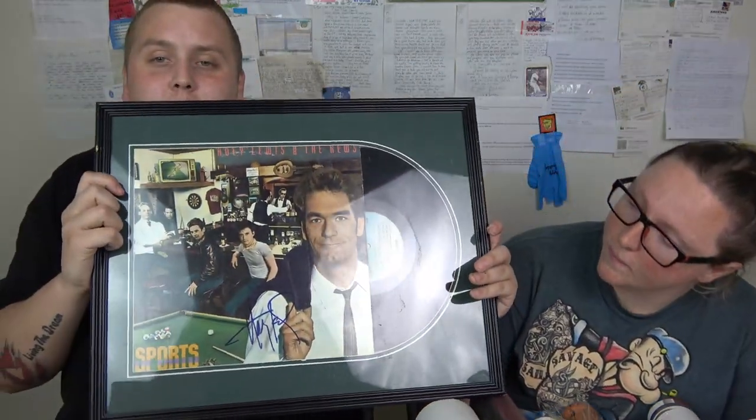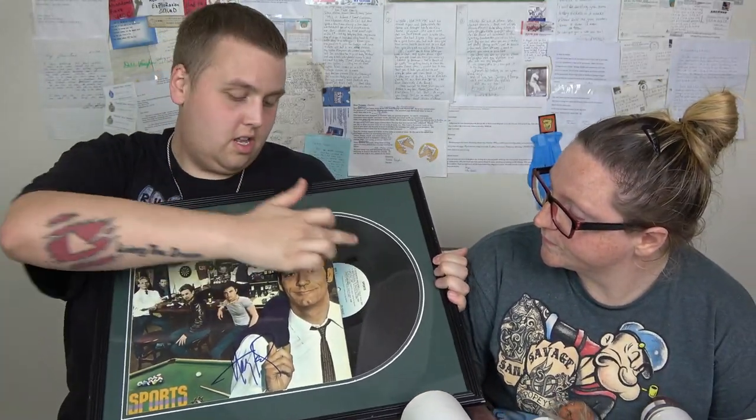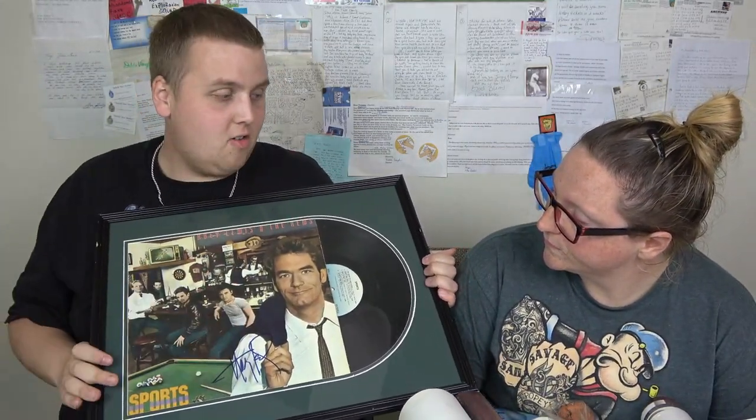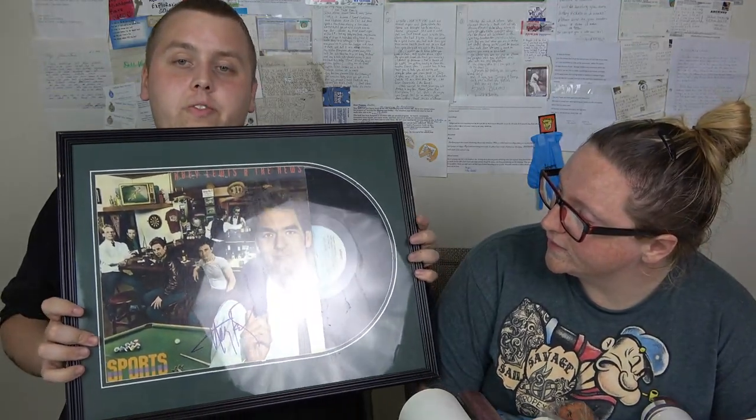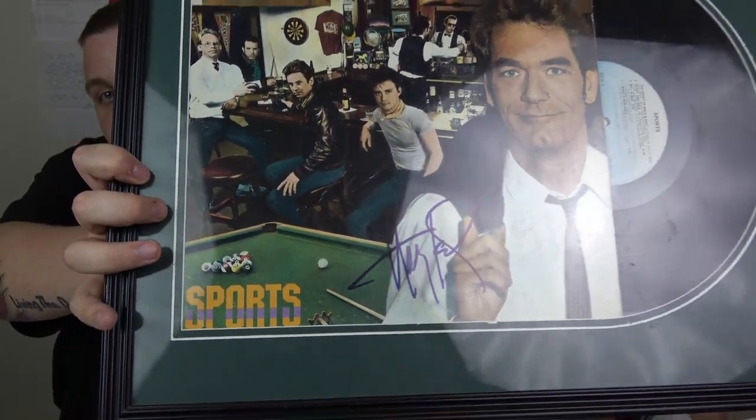Yes. All right, to go along with that one, we also got this bad boy here. Same type of thing. It's the record cover, the record, and it's signed right there. Huey Lewis and the News. Let me get it a little closer for you. Huey Lewis and the News, and it's signed right down there. So that's pretty sick. Those are the big things that came out of the part that you guys didn't get to see, but there was more.